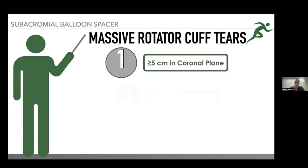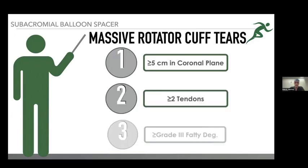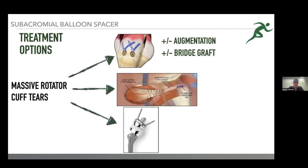We know how these tears are defined. They're large, they're greater than 2 tendons, and they often have associated fatty infiltration or atrophy. And there are a number of different treatment options available. In some cases, we can perform primary or partial repairs. We can augment those with grafts or use interposition grafts.